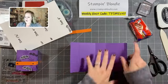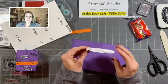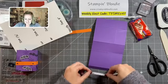All right, what you need for this is tear and tape. This is the perfect tape for putting together quick and easy boxes.